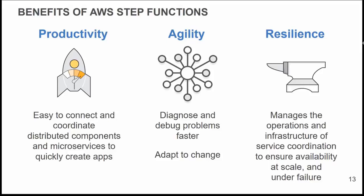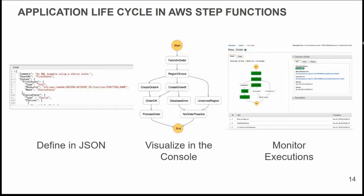So how does this work? So the application lifecycle in Step Functions has three basic pieces.